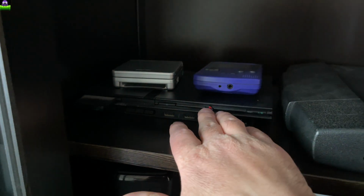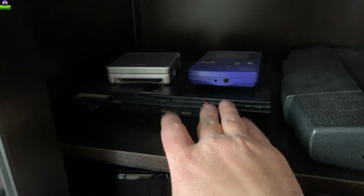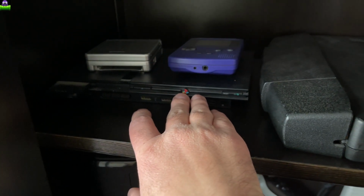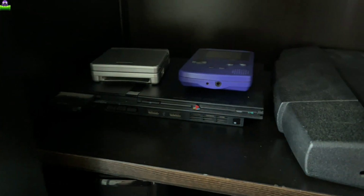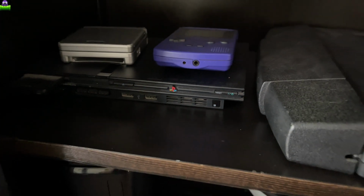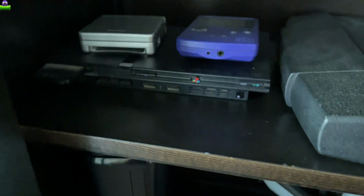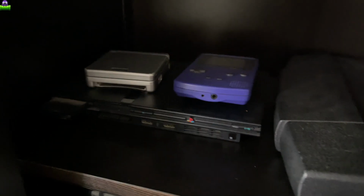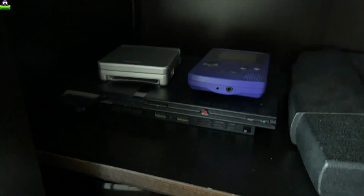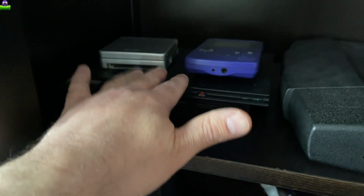But yeah, PS2 console, bought this back in 2005, and we brought this into a shop in New York City at the time that was able to install a mod chip in it for us. So theoretically, if you were to burn CDs, you would be able to play them on this. You could download ISOs of your games and burn them to CD and play them on here. This does have a mod chip, so if you did do that, you could play those kinds of games.